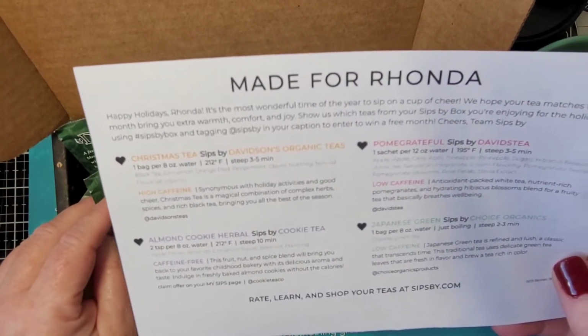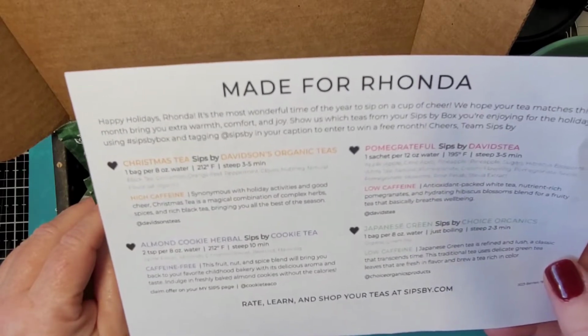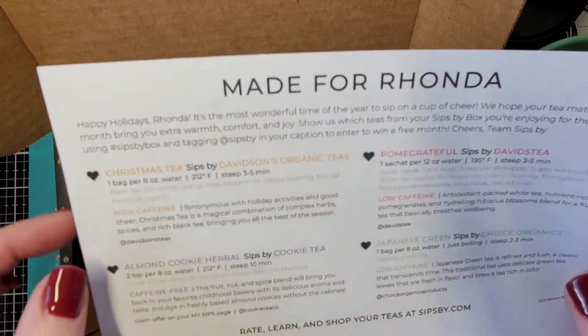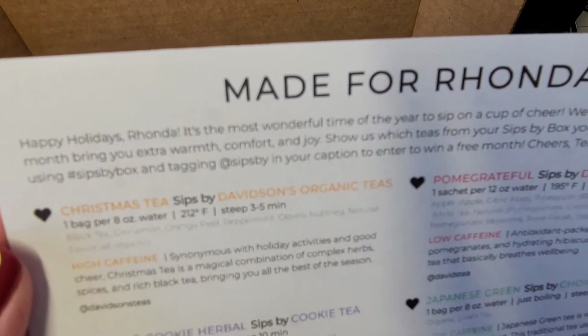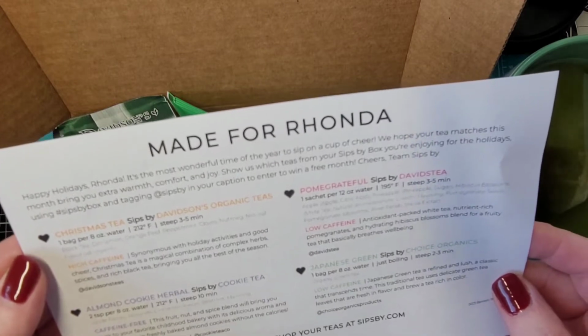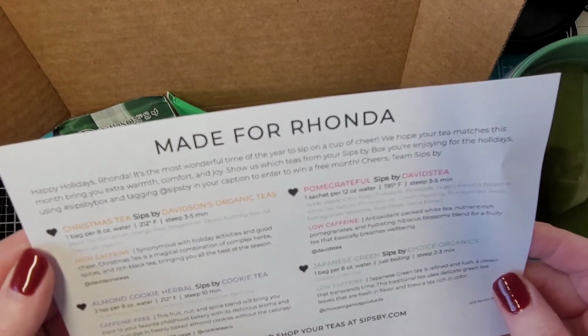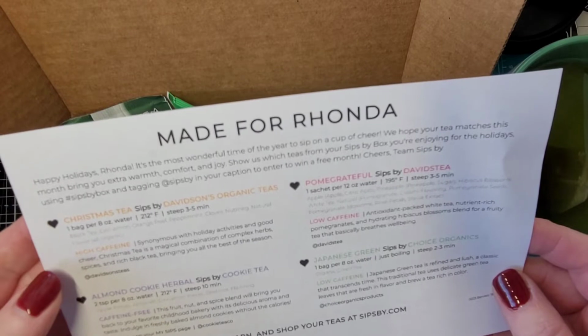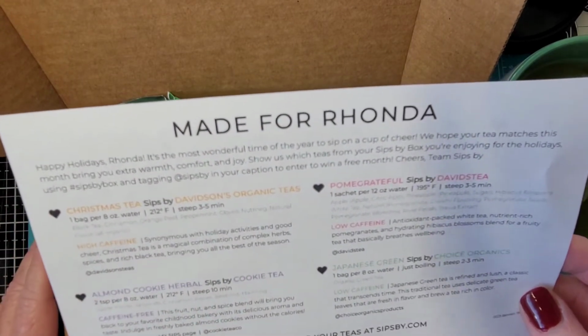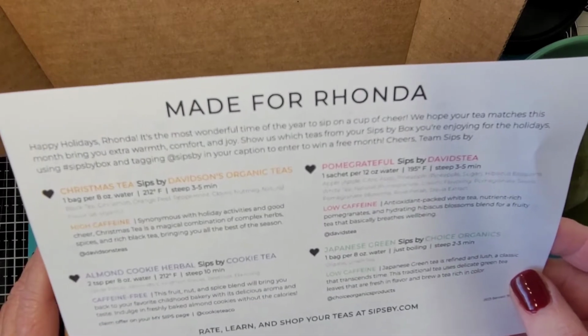It's by Davidson's Organic Teas. One tea bag per 8 ounces of water. Yeah, this is really hard to read there. And you see, it's really, really light. Black tea, cinnamon, orange peel, peppermint. Ooh, cinnamon and peppermint. Cloves, ooh, nutmeg, natural flavor, all organic. High caffeinated, synonymous with the holiday activities and good cheer.